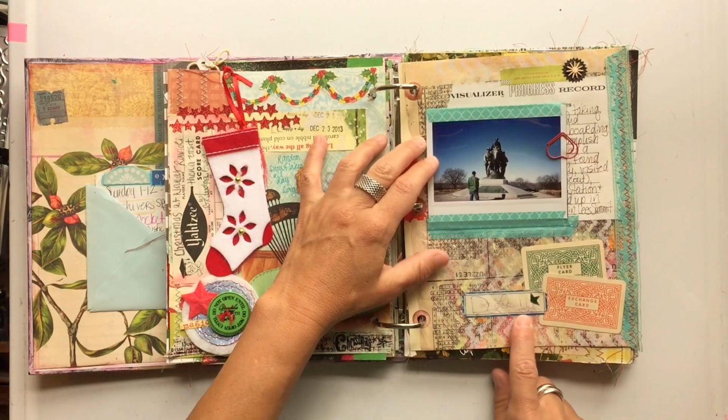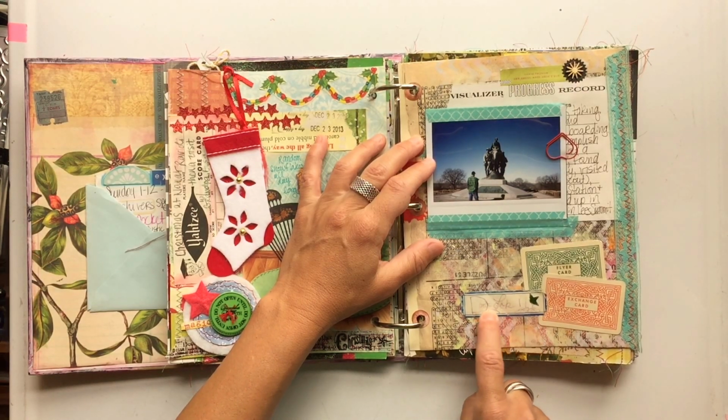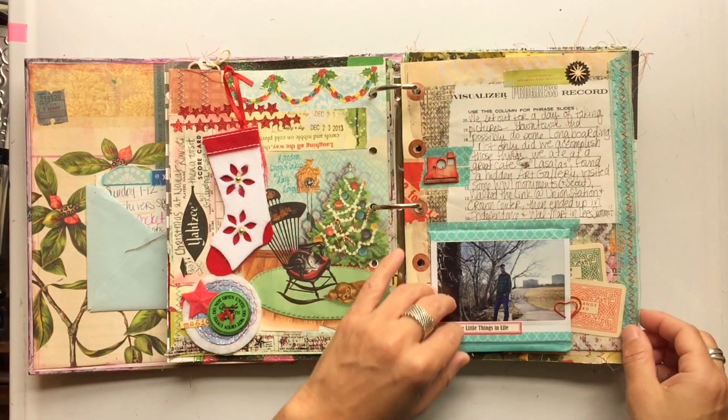This is kind of silly. I found my old diary from when I was a little kid, probably 9 or 10 years old, and this sticker was on there. It said, "Don't look." And I pulled that sticker off my diary and stuck it on here. I thought that was kind of cool.